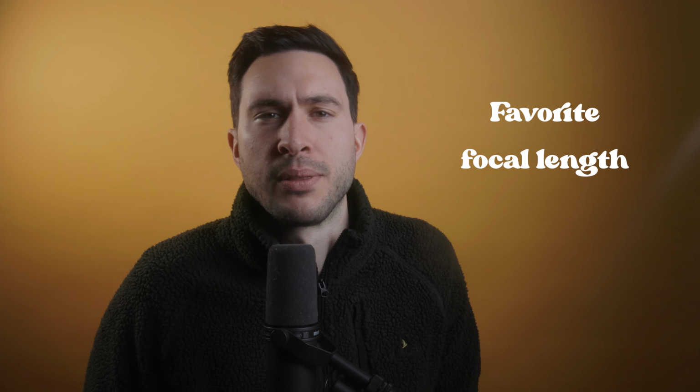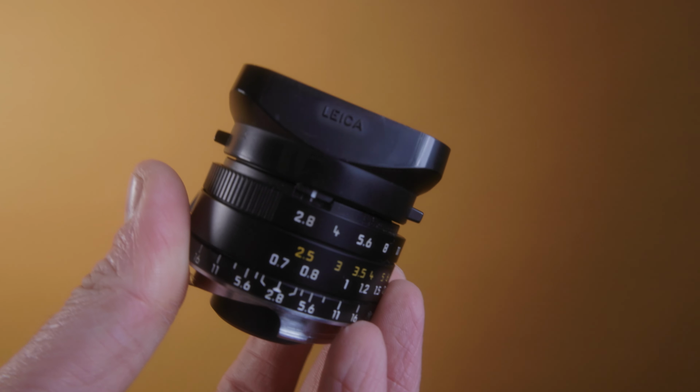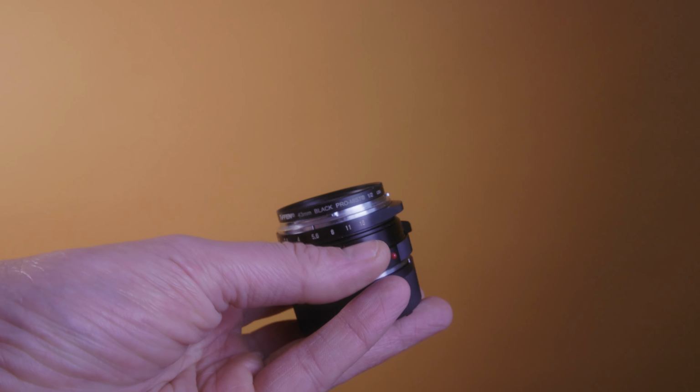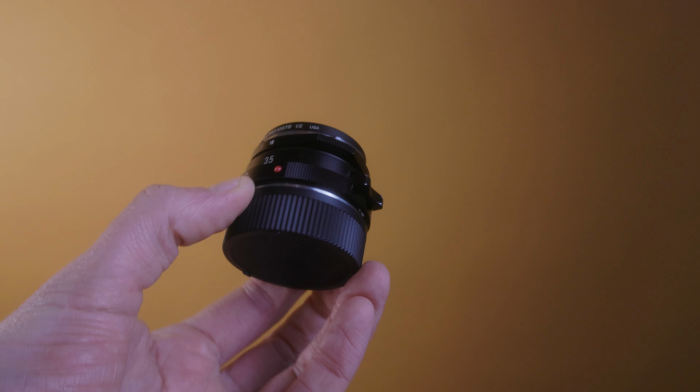Favorite focal length, 28mm. Period. I rarely take off my Amarit nowadays. My M6 mostly turned into an analog Leica Q. What glass do you have for your M6? I've got the Amarit 28mm I mentioned before and the Voigtlander 35mm Nokton, which I use way too little. I absolutely love 28mm because it comes closest to how I see the world.